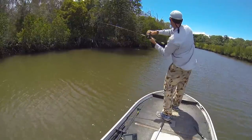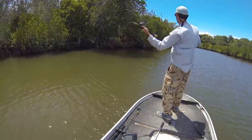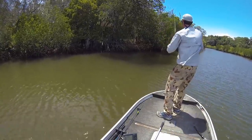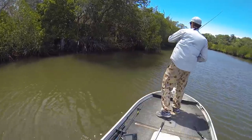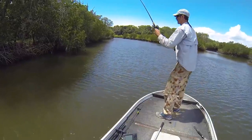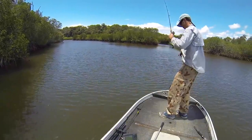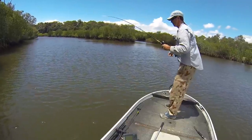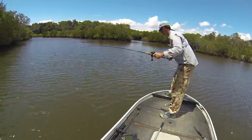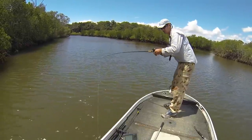Good fish, and he's taking me around. Oh, here he comes, he's come back around. He's trying to get me up in those mangroves there. And he had, oh, here he is, he's out again. The hook's in the top of the head, so if he takes off deep, the hooks could pull pretty easy. I've just backed the drag off.